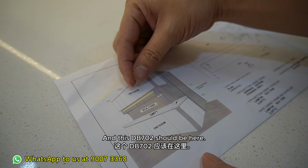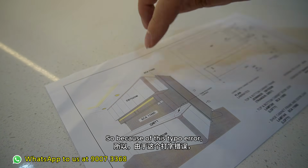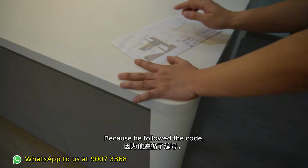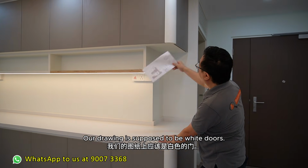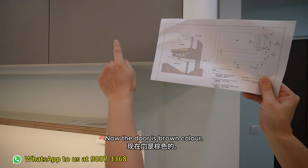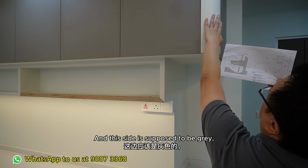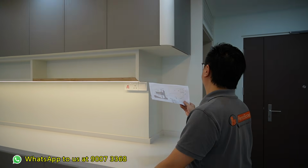And this DB702 should be here. Because of this typo error, the worker on site actually laminated wrongly, because he followed the code, he never followed the drawing. So on site, you see, it's wrong already. Our drawing is supposed to be white doors. Now the door is brown color, gray color. And this side is supposed to be gray, but became white. So totally swapped already.